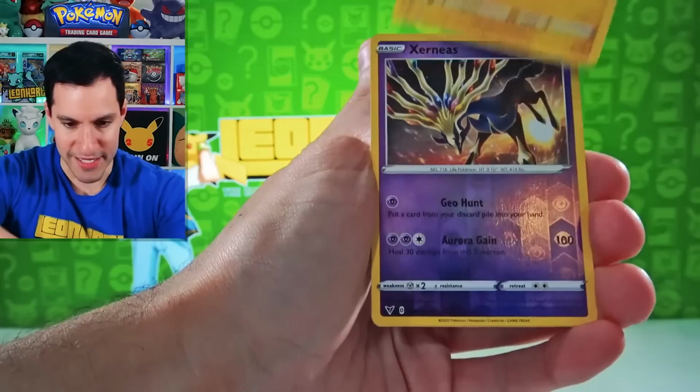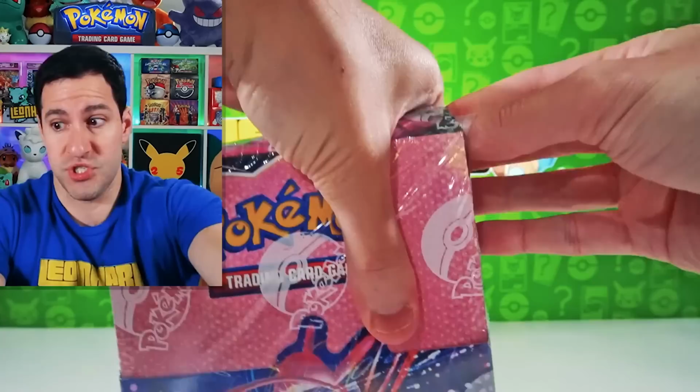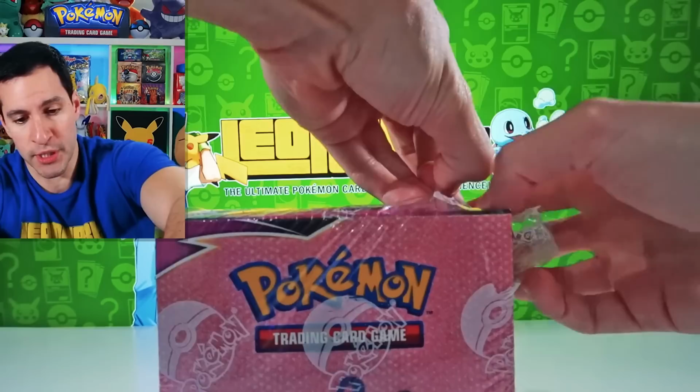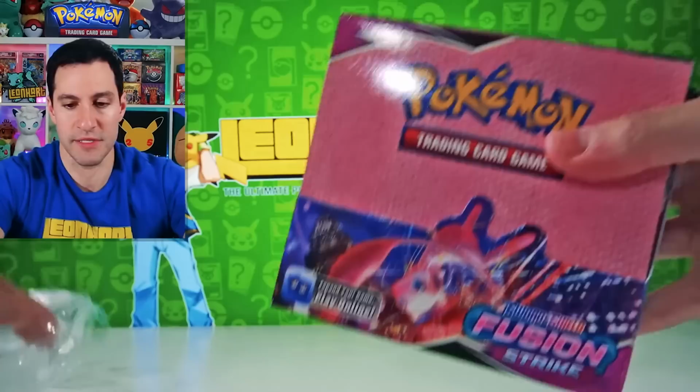I'd love to know for the Leonhart trademark. No, it's not trademark. The Leonhart just question of the day. I would like to know as I get into this Fusion Strike booster box, do you think those Black Friday deals at Walmart for Pokemon cards were good for those boxes, $20 each? I definitely think they were. There's gonna be more. I have another Black Friday video coming out probably this weekend where I'm gonna be telling you exclusive places to get deals.